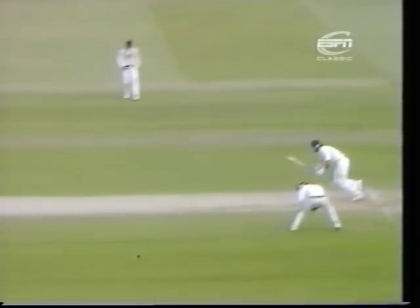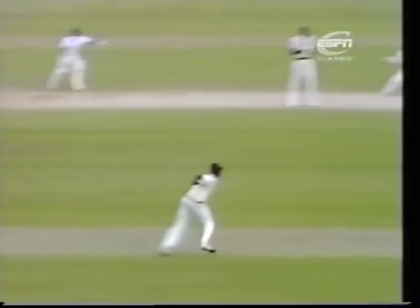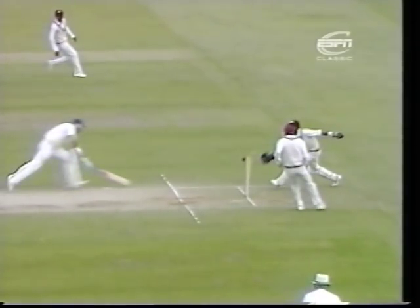He's fought it out against the quicks, the bounce, the seam. Sets off here, and Alan Lamb seemed a little bit late in saying no there, but Moxon was certainly well down. To make a lot of ground to get back, which he failed to do.